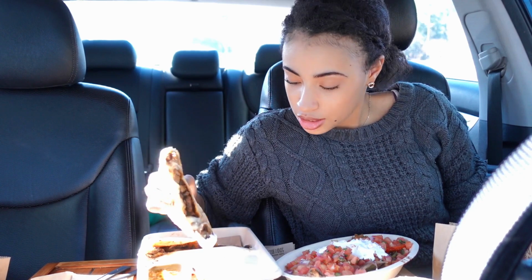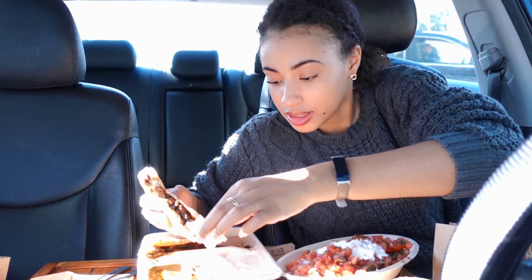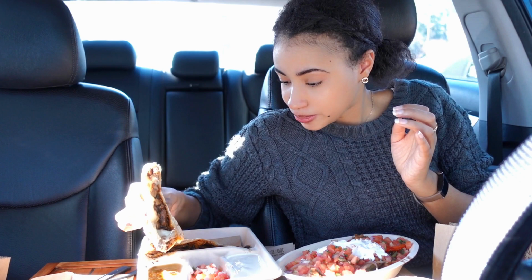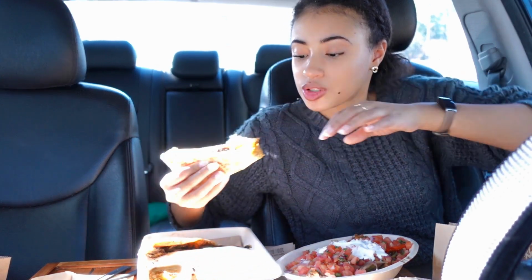Okay. Can I do this? No. I need to get everything on there. Wow. Yes. Just yes. Oh my gosh, it's so good. The cheese is good in it. The steak is really nice. Yes, just yes. I got this green, well, I guess we can call it salsa verde. I never had Chipotle salsa verde, so we'll see how it is.